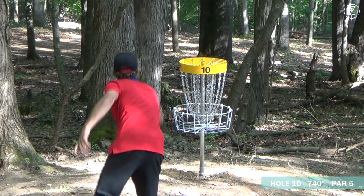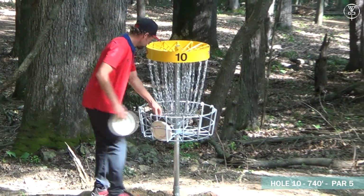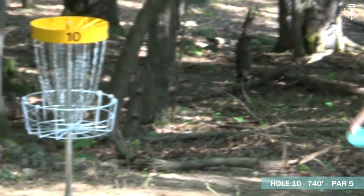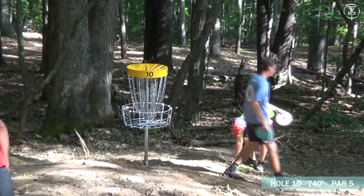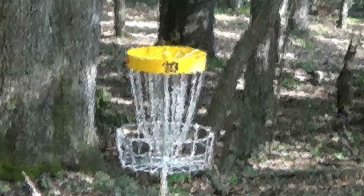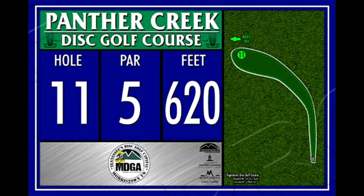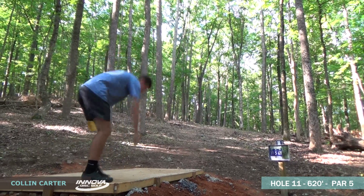Matt, after fighting his way out of the woods, makes a good birdie. Another birdie. Carter with a birdie as well. And looks like Matlack's trying to do the same. Seeing 4 birdies on that hole absolutely blows my mind. I think that first time we played together, I walked out of there with an 8. And on hole 11, we won't talk about what I got on this hole. Besides every tree up the fairway.